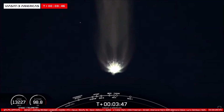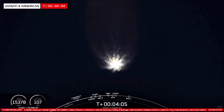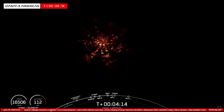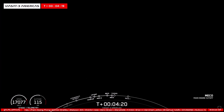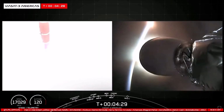The next event coming up here in about 30 seconds or so is main engine cutoff. That is also called MECO, and that will be on the center core, followed by stage separation and then the startup of our second stage engine. Main engine cutoff. Stage separation confirmed. Stage 1 FTS has safed. MVAC ignition.